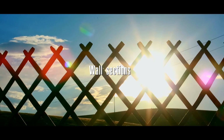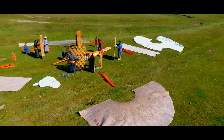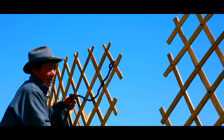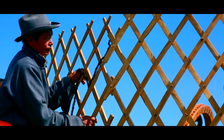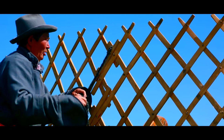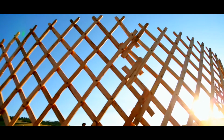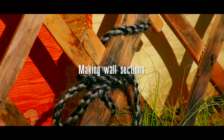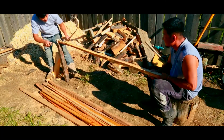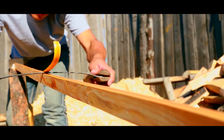Wall sections. Walls are designed to carry the rooftop, poles, and canvas. The structure of grid-type walls is one unique architectural masterpiece of the Mongolian Ger to allow wall sections to expand, squeeze, and assemble easily, as conveniently suited to the nomadic lifestyle. Making wall sections. Grid walls are made of willow or elm trees, but lately mostly from larch.